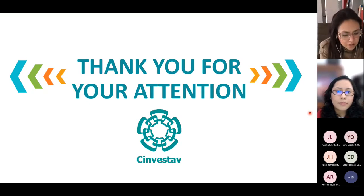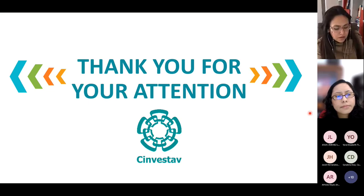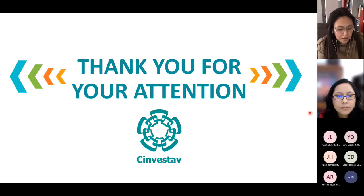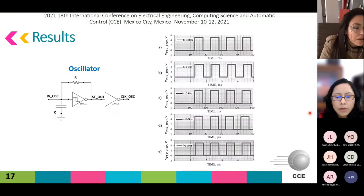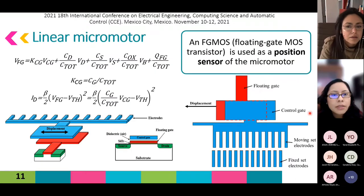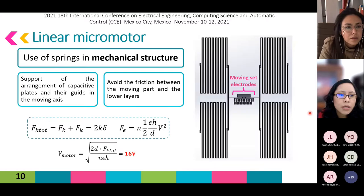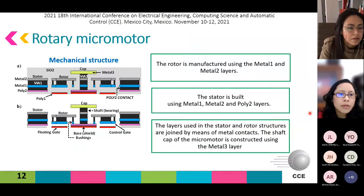Andrea, could you tell us what is the difference between designing a linear motor and a rotor? I mean, what is the difference when you are trying a linear movement or a rotatory movement? In the case of the linear micromotor, we need to take into consideration that the force that we need to apply must be equal to the force needed to move the springs. And in the case of the rotary micromotor, the force that is important to take into consideration is the friction between the rotor and the base.